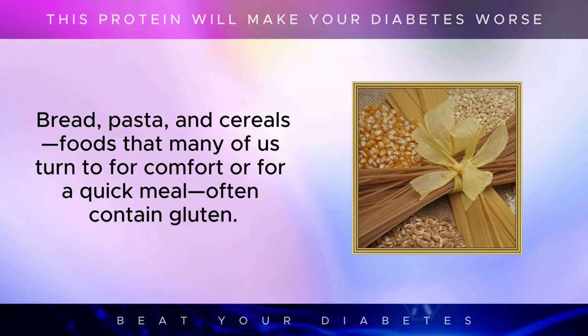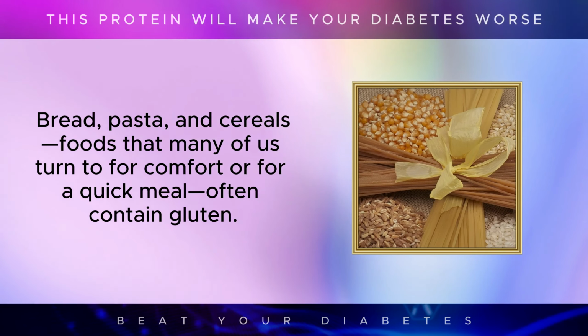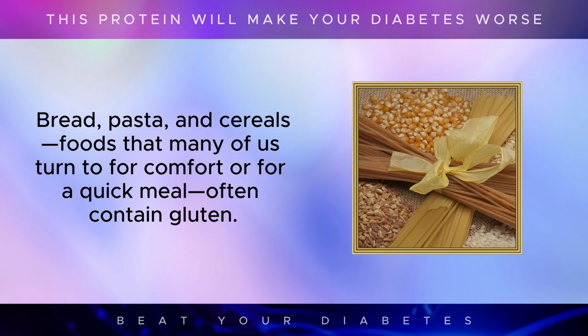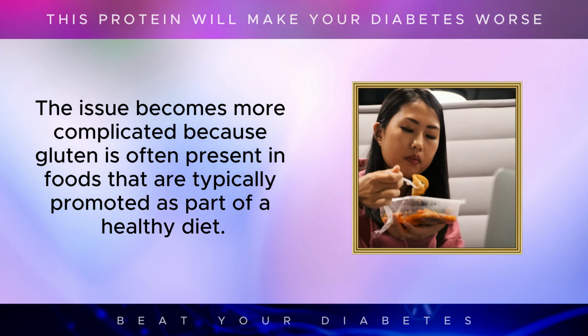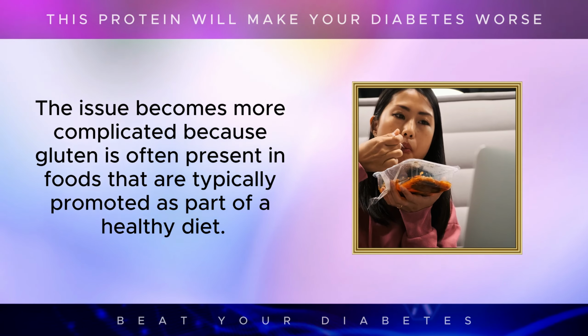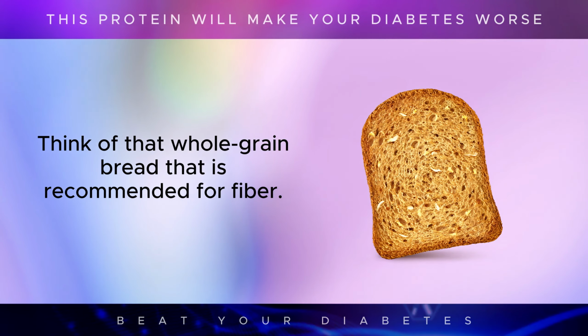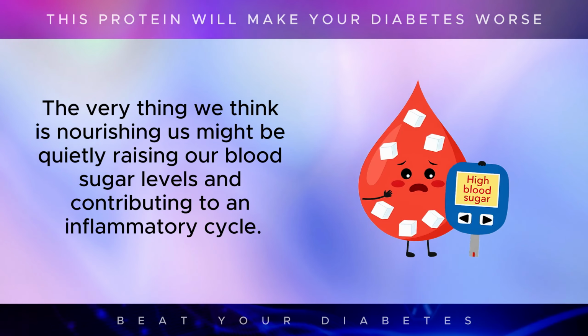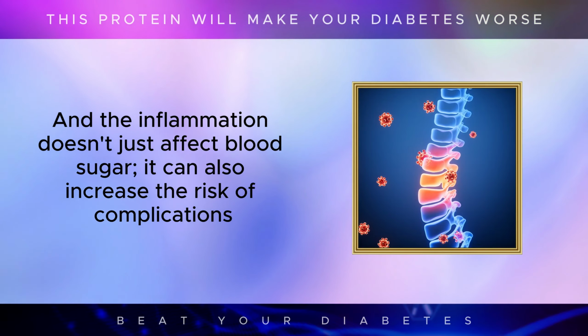But what makes gluten especially troublesome is that it is found in so many of our staple foods: bread, pasta, and cereals. Foods that many of us turn to for comfort or for a quick meal often contain gluten. The issue becomes more complicated because gluten is often present in foods that are typically promoted as part of a healthy diet. Think of that whole grain bread that is recommended for fiber. The very thing we think is nourishing us might be quietly raising our blood sugar levels and contributing to an inflammatory cycle.